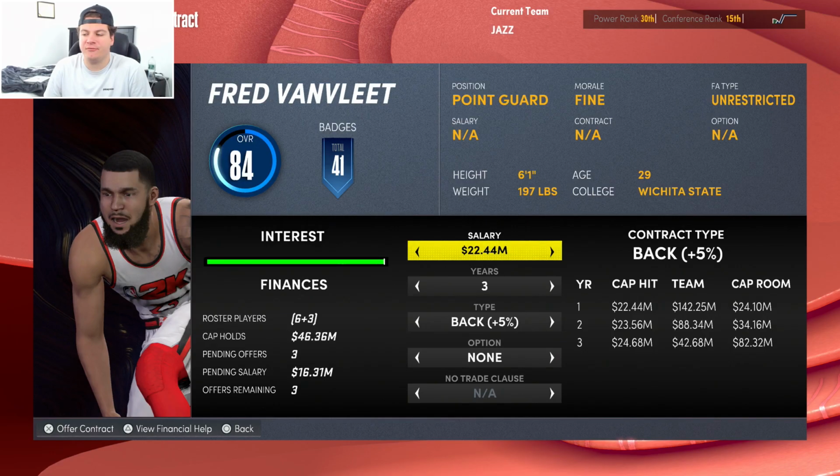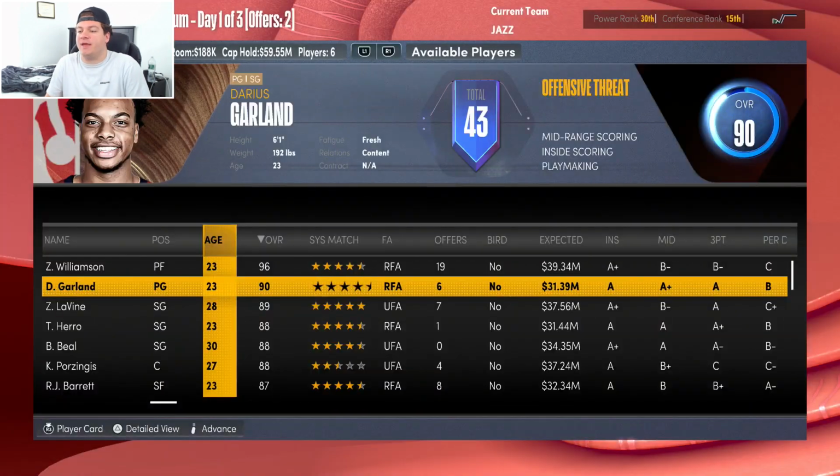We're going to try to sign Fred VanVleet to a 3-year deal. I think he could do a lot of things with this team. I think he would be a good veteran to have. He's obviously a huge upgrade at the starting point guard spot. 3-point shooter, defense, I'd be excited to have him here. So we're going to offer him that 3-year contract.